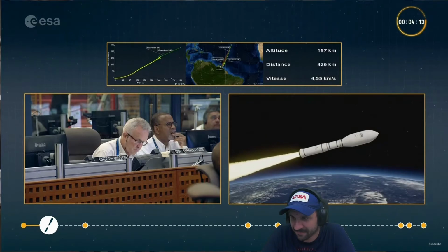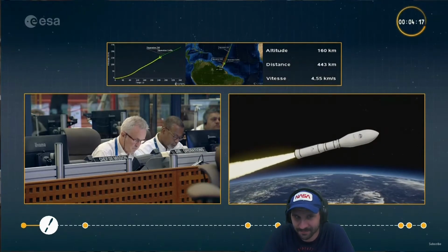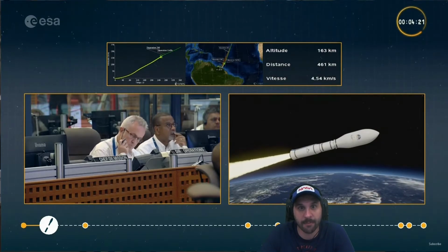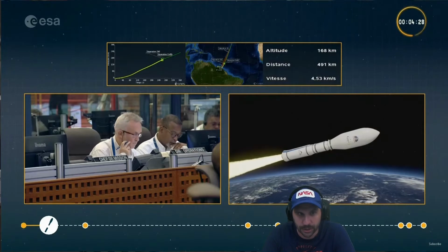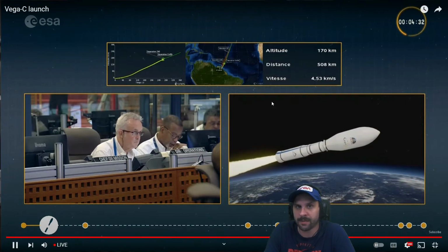Also the separation of the second stage, which is a first in flight. We have a couple of sequences of events happening real quick here: the Z40 flameout and separation, then fairing separation, and then ignition of the third stage. Separation of the fairing, right there.